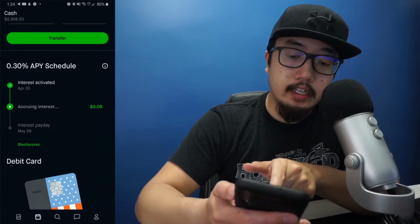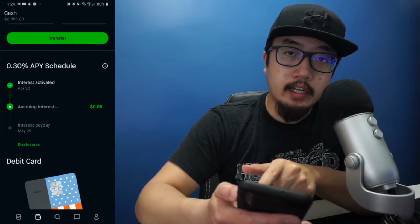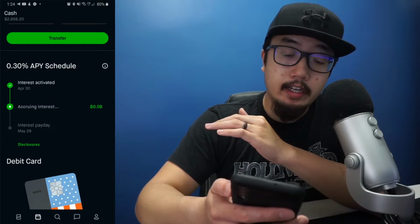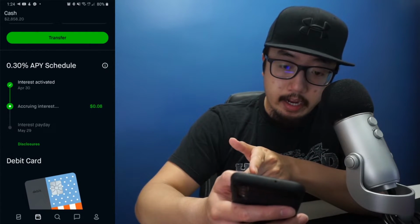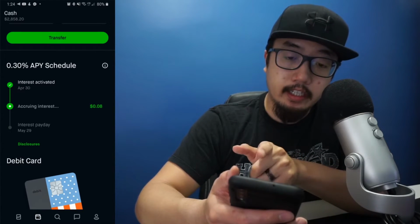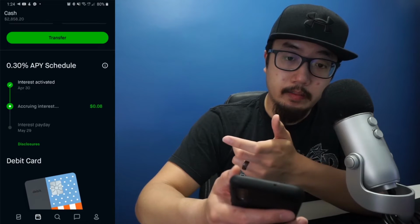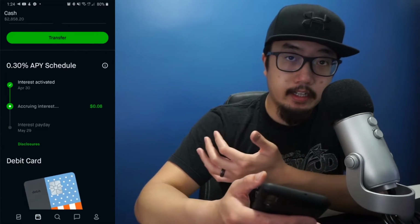As you can see how much money I'm currently accruing in interest. Now this number has been steadily going up as the amount of cash that I have in my cash management account increases, and interest is paid monthly. So I'm going to be keeping my cash in this cash management account just to start accruing some interest, which is going to be much higher than the standard checking and savings account.